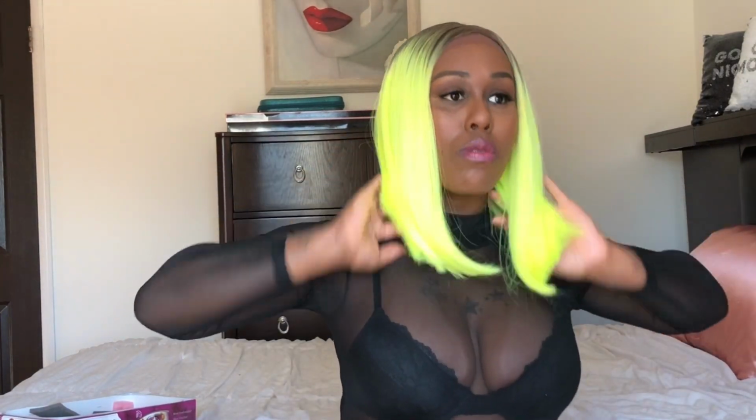I'm surprised how the color looks on me. I think the color is popping on me. This is so cute. I love it. It's actually really cute. You can wear it like a bob and bring all of it forward, or you can wear it to the back like that.